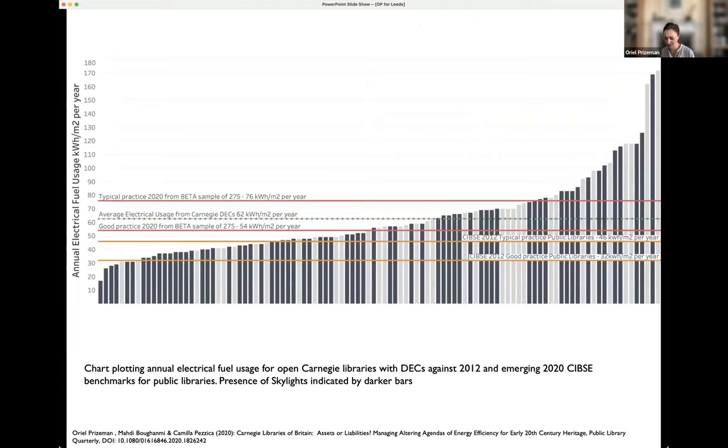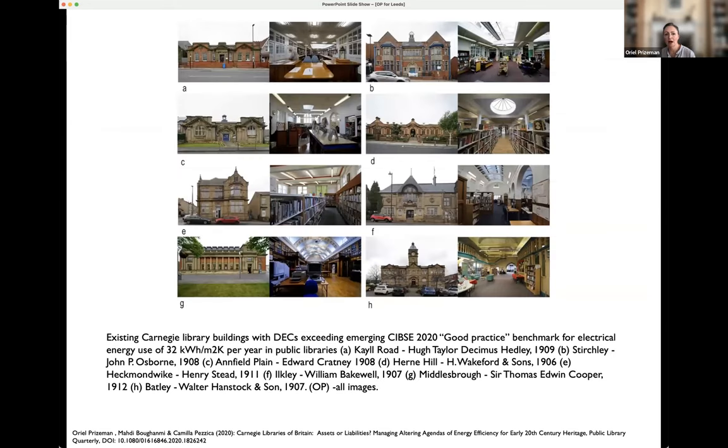Same thing applies, in fact, in more emphasis for electrical, because these buildings were designed to be naturally lit. And you can see here again a fairly unexpected group of buildings which are exceeding current guidance. So presuming that buildings that look as if they were designed for another agenda underperform is a bad assumption. So that's really the point of this offering.